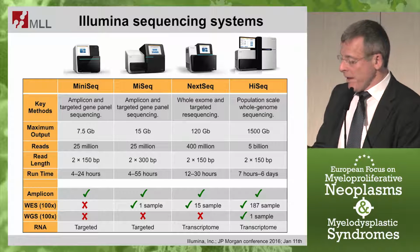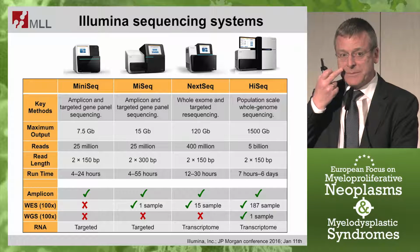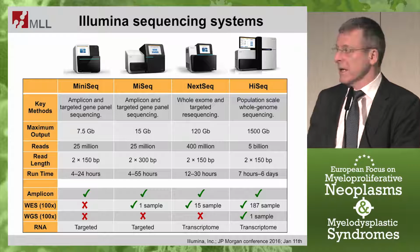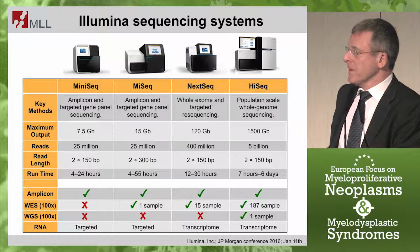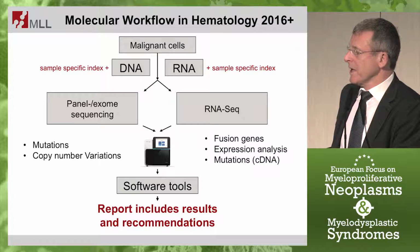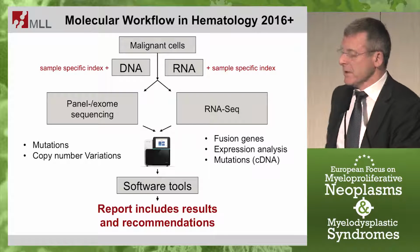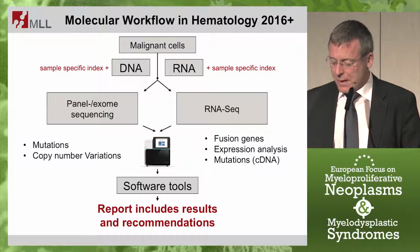With respect to the instruments, as I said at the beginning, they are developing very quickly, and you can go for a lot of information with very small instruments. This is just an idea from one of the companies. You see the runtime goes down to 4 hours. You can go for exomes or genomes, but especially for the need we have right now with respect to the MDS cases, we go for amplicon sequencing.